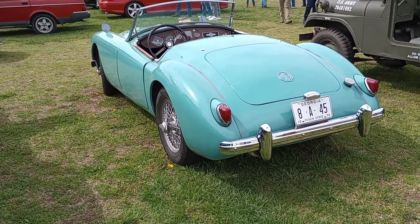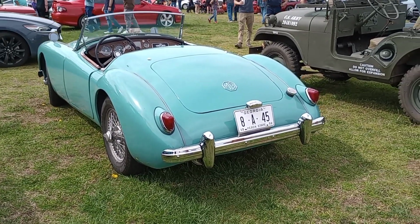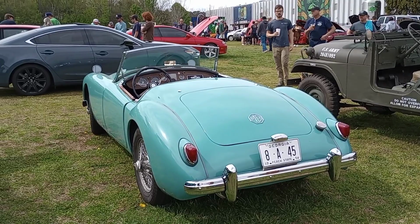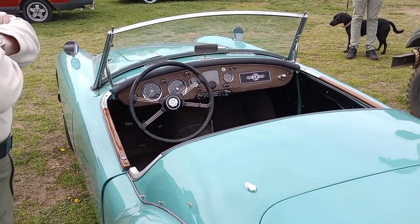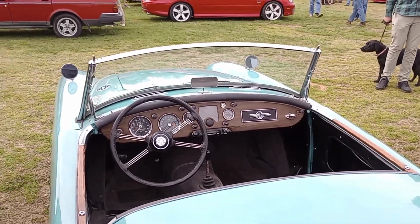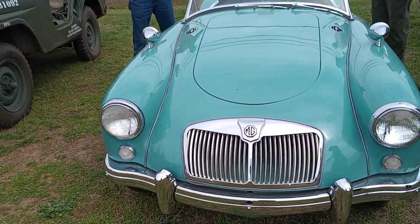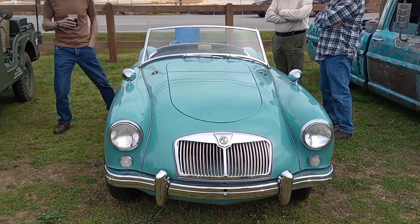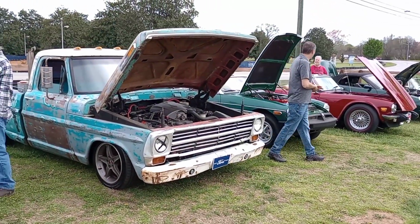That's your MG? Yes, sir. Well, that's a beauty. Well, thank you. What year is that one? 58. Wow. That's one I like. I love that interior. Yeah, it was pretty. Somebody makes it. I like that front end. What do you think about that? I like that. It is different.